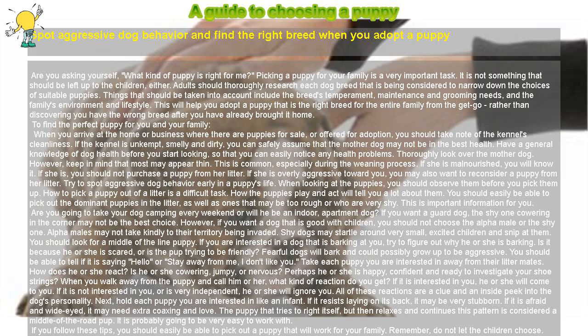Next, hold each puppy you are interested in like an infant. If it resists laying on its back, it may be very stubborn. If it is afraid and wide-eyed, it may need extra coaxing and love. The puppy that tries to right itself, but then relaxes and continues this pattern is considered a middle-of-the-road pup. It is probably going to be very easy to work with. If you follow these tips, you should easily be able to pick out a puppy that will work for your family.